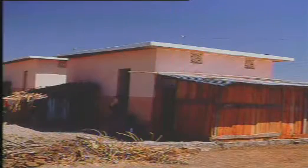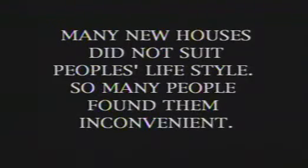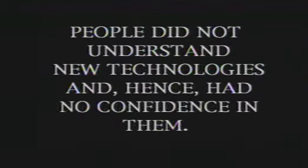But people were afraid to sleep in the new houses, so they built tin sheds to sleep in. The houses had no vent for the kitchen smoke to escape through, so kitchen sheds were also built. It was impossible to put a nail in concrete walls, so people could not hang things on the walls. Instead, they had to put everything on the floor. Many houses did not suit people's lifestyle, so many people found them inconvenient. People did not understand new technologies and hence had no confidence in them.